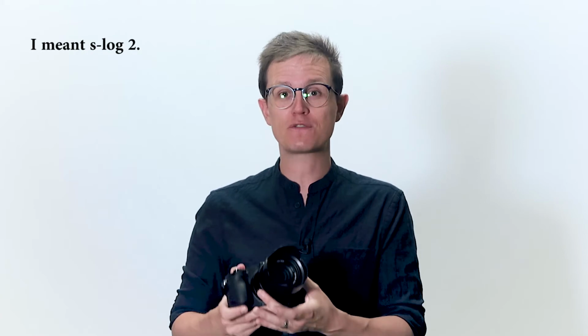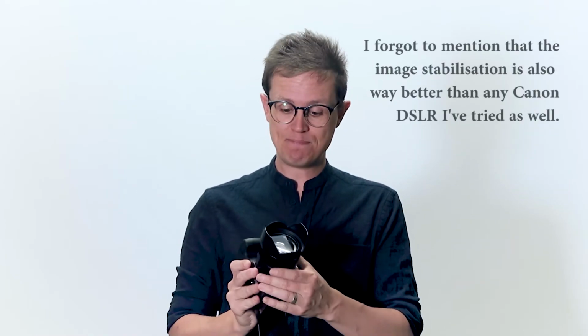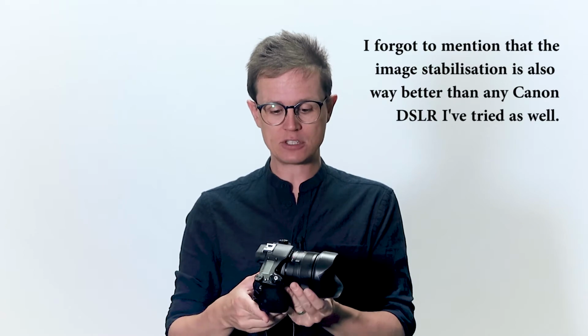It's got even the flat profiles, the Sony S-Log2 and several other flat kind of profiles if you're really into grading and all of that. I mean, I do a bit of that. I'm still learning. Haven't used them yet, but room to grow is the way I see it. It's a nice bit of kit in that respect.